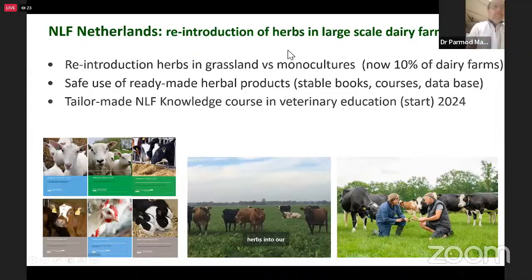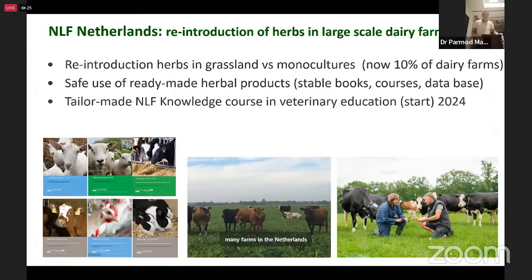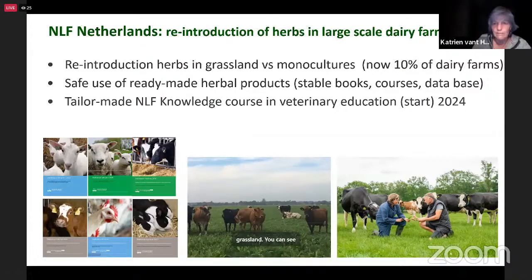we are also now reintroducing herbs into our dairy farming system because that practice was lost to a large extent. So many farms in the Netherlands are now reintroducing herbs into the grassland. You can see that on this picture here. This is instead of monocultures, that is a new practice of having more herbs in the grassland.